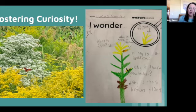I use this paper called I Wonder, from Mystery Science. I give them a clipboard and make them sit down for 10 minutes without talking to anybody, which is really hard. They just have to study one plant and see what they find. You can see this kiddo was looking at goldenrod, and then they have to ask questions. There were little bugs and beetles, yellow jackets, some brown. They're really making observations and then zeroing in on the part of the plant that they want to learn more about.